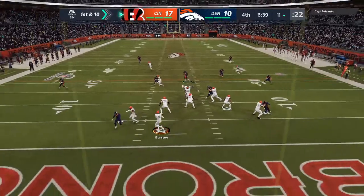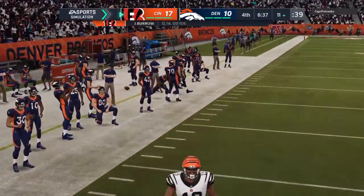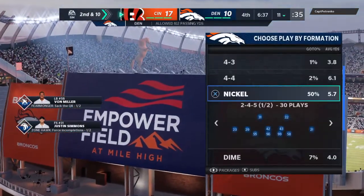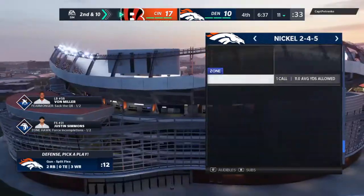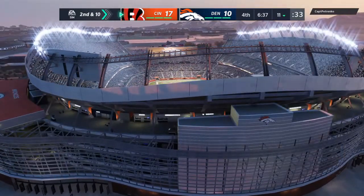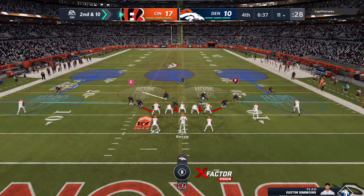Burrow now off the bootleg. And his throw is going to be incomplete. He was trying to get that ball to Auden Tate, but it's going to be 2nd down. A lot of times it's that first read that you have. Maybe you get it in pre-snap, and he locked in on his target, but he was covered quite well, and that one's incomplete. So after the incompletion on 1st, now 2nd and 10.